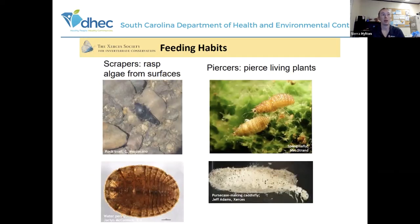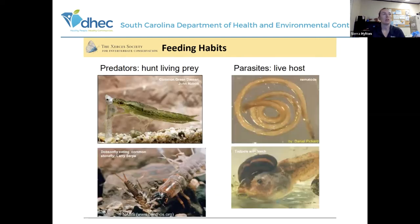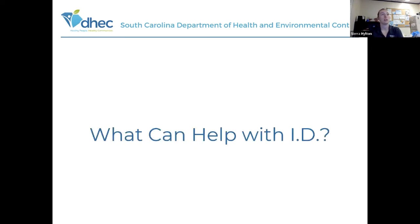Then you also have scrapers that like to cling to the rocks and scrape off all the goodies that are on them. You have piercers, and then some of the less lovely versions of macroinvertebrates. You have your predators, like your dragonflies and your hellgrammites or Dobson flies. And then lastly, your lovely parasites, like some aquatic worms and leeches.